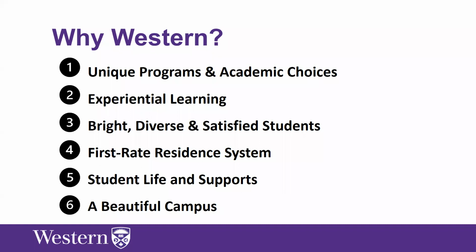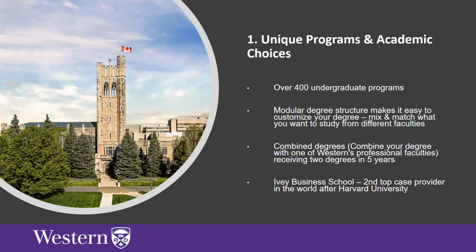I want to point out 6 key things about Western University: our unique programs and academic choices, experiential learning opportunities, our diverse and satisfied student body, our residence system, the student life and supports that we offer, as well as our campus environment. Let's start off with programs.